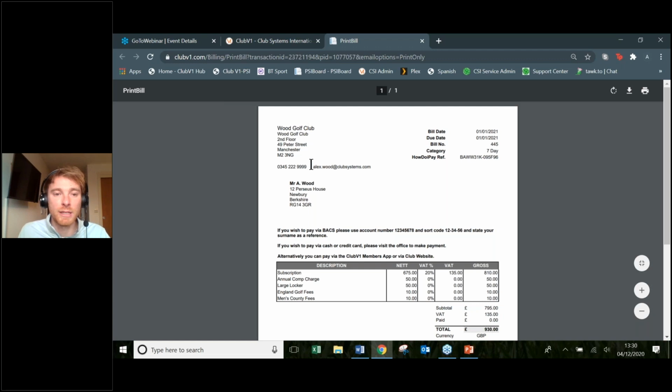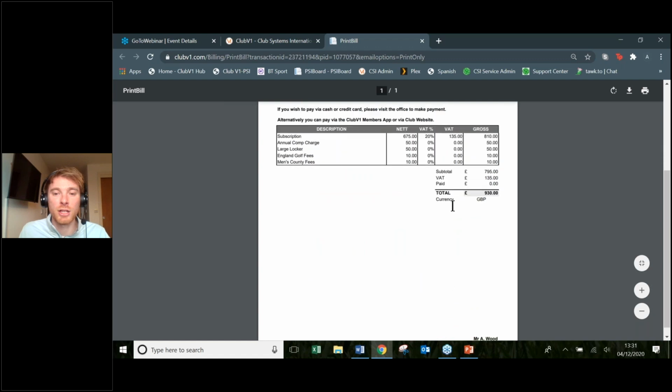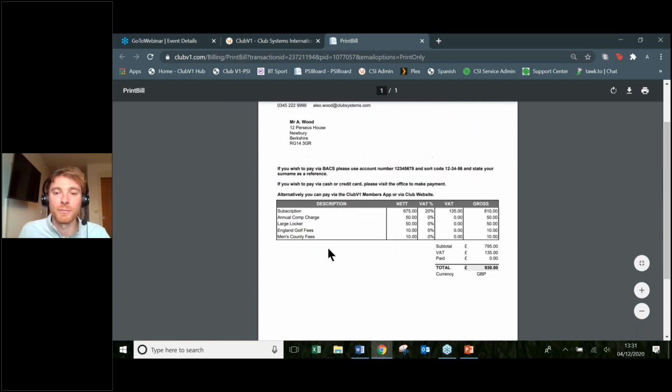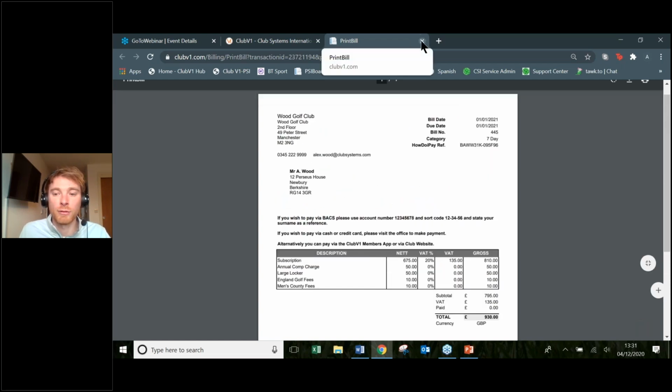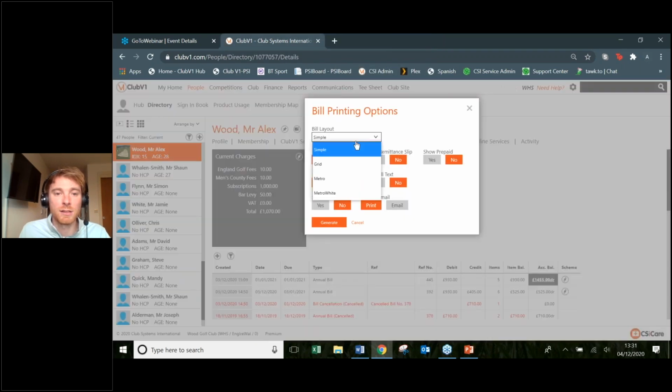So it's got club details now at the top because we've taken off the letterhead. It's got bill details top right hand corner, my personal details there, any text underneath, and then it's got those charge items, and it does have space for a remittance slip if you do want to include that. Okay, so it's quite a good design. I know a lot of golf clubs do like to go for that grid layout. Let's close that one down. Let's have a look at the two remaining designs.